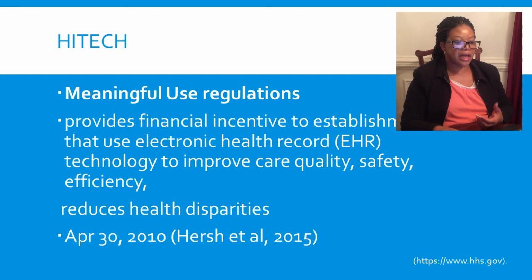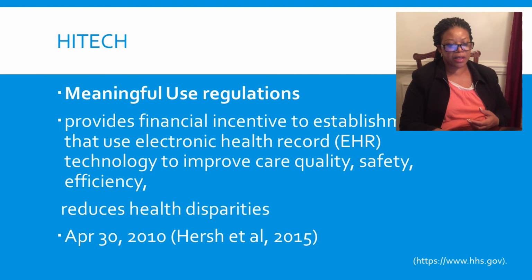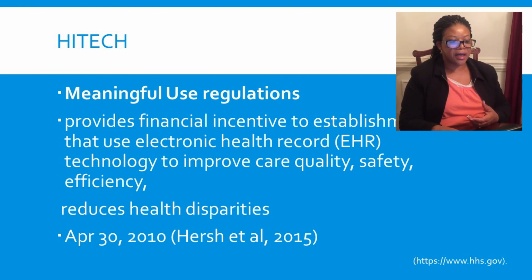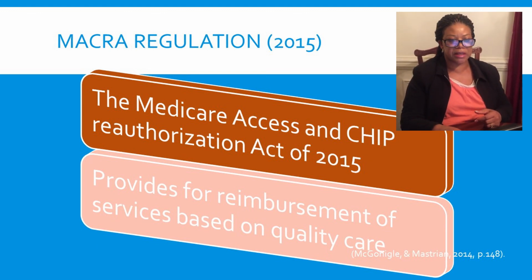I just want to talk about the meaningful use regulation. It provides financial incentive to all establishments and entities that use electronic health record technology to improve care quality, safety, and efficiency. So with this, it reduces health disparity. It went into effect April 30, 2010. So the MACRA provides for reimbursement of services based on quality care.